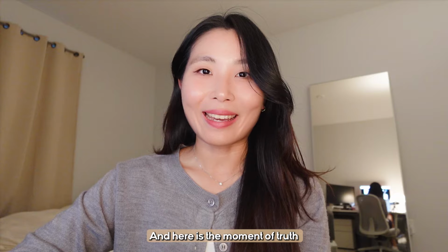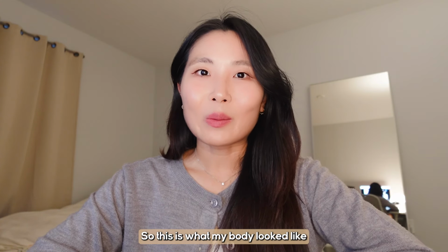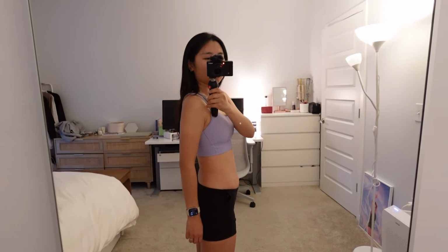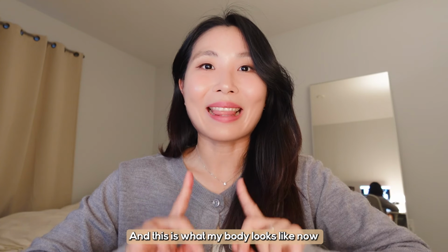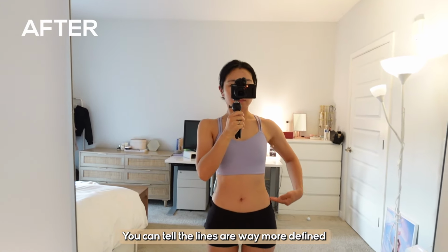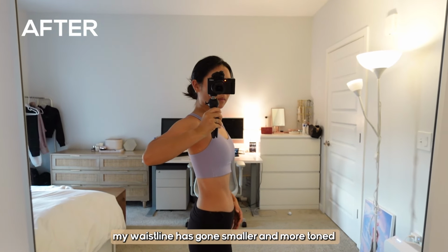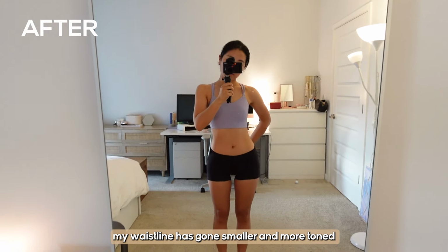It's been a week, and here's the moment of truth. So this is what my body looked like a week ago. No abs, just like floppy stomach. And this is what my body looks like now. You can tell the lines are way more defined, and look, I even have a bit of abs showing, and my waistline has gotten smaller and more toned.